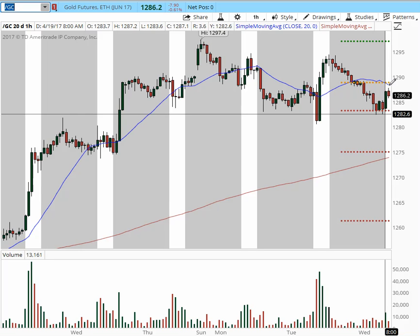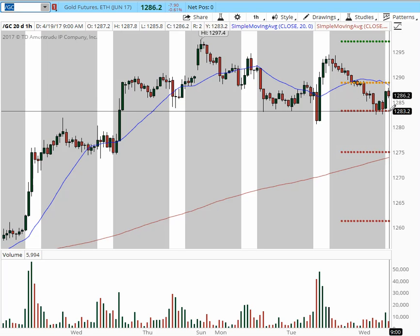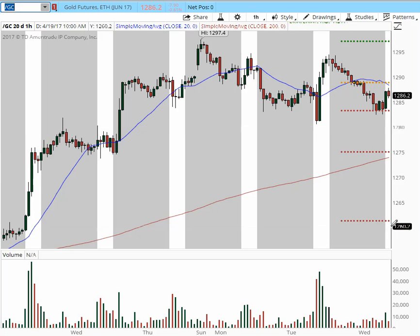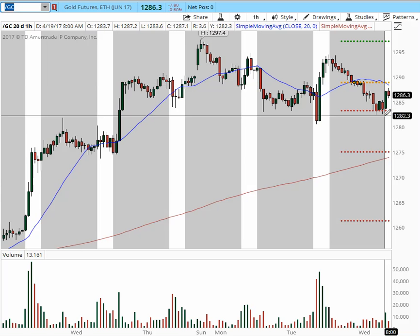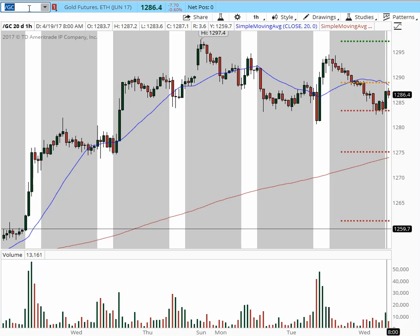The fact that it's trading below the 20-period moving average may have some influence on the price wanting to test the 1283 area again. Keep in mind the 1280 area right here can potentially initiate a swing short or a day trade short, from 1280 back into the 1260 area, and that is going to be the target area. It's a pretty good risk to reward ratio. If you consider these highs at 1290 for the stop and an entry below 1280, you would have a pretty good risk to reward ratio moving lower.